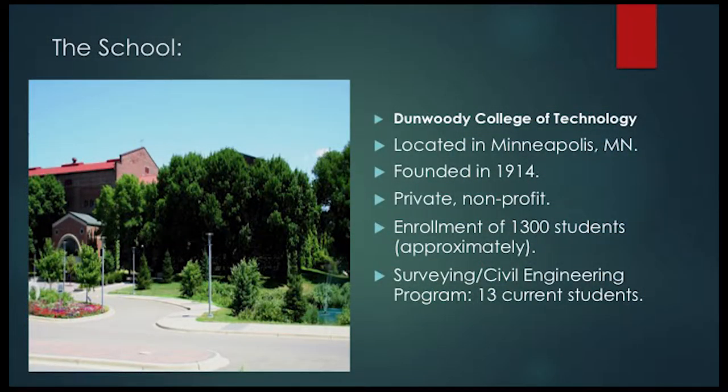Dunwoody College of Technology is located in Minneapolis, Minnesota, and it was founded in the year 1914. It is a private, non-profit institution, and each year, on average, it has 20 students enrolled in the Surveying and Civil Engineering program.